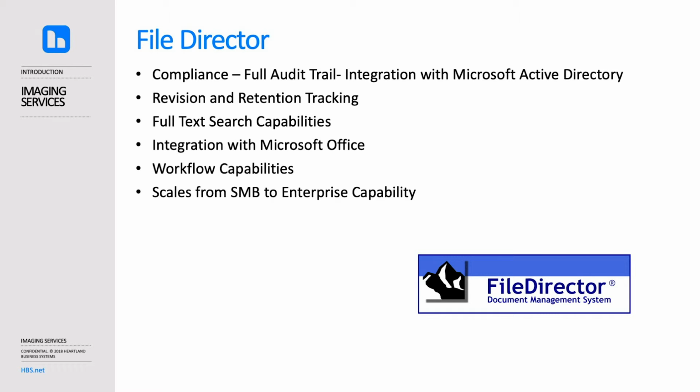The revision and retention tracking, again, I just covered a little bit, but basically you can put in any retention that you want, whether you want 0 retention, 5 years, 7 years, that can all be handled within File Director.